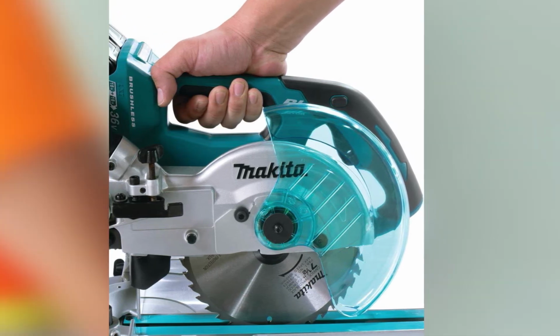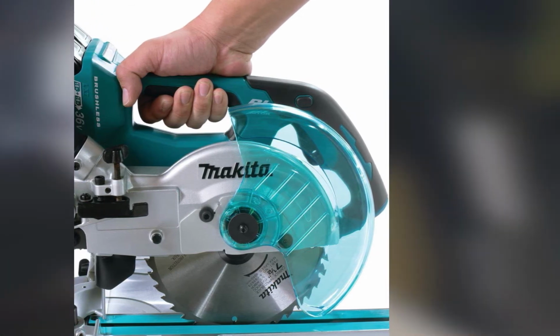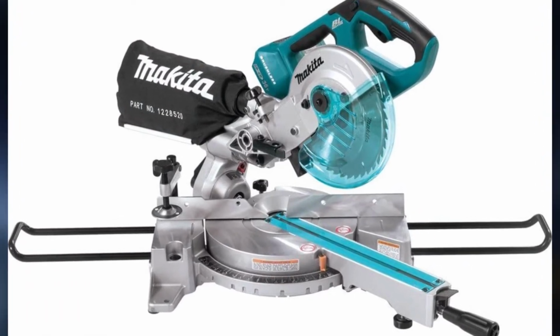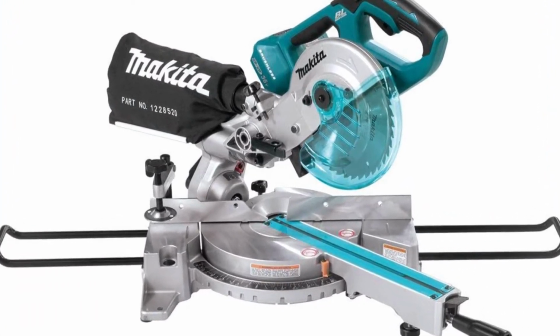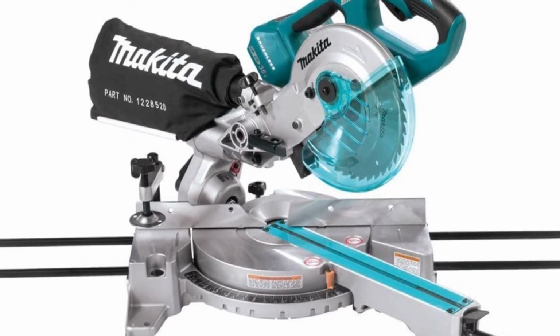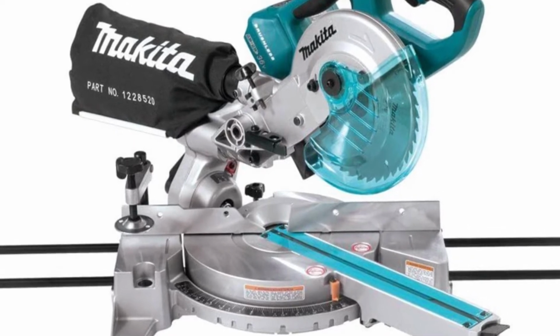One of the biggest advantages of this tool is the fact that even contractors and devoted professionals can use it thanks to its precision and power output. Also, the XSL02Z is one of the more affordable models with professional features. If you're looking for strong batteries and smooth performance, check this unit out.